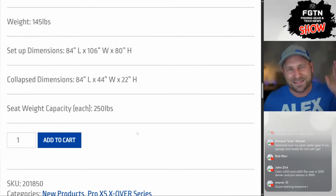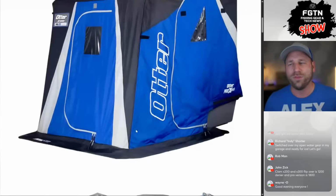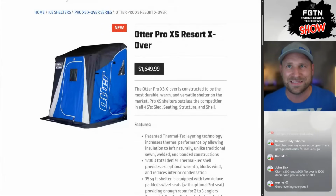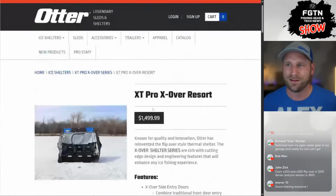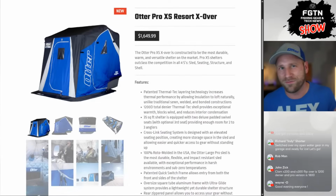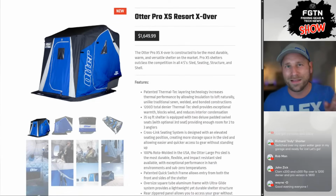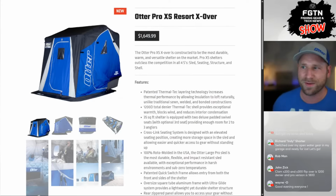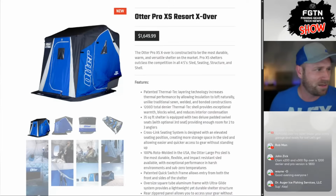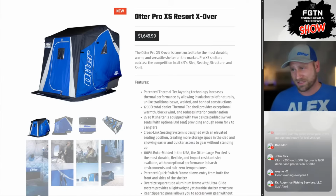The exact same shelter. The only difference is that you can now, if you would like to, instead of buying the one that looks like this, you can buy one that looks like this for $150 more, and you get one less seat, supposedly according to the specs. One less seat, but it looks like a new color. That seems like a bad deal to me. Anyways, hopefully Otter will correct me and they'll say, no, we screwed up.